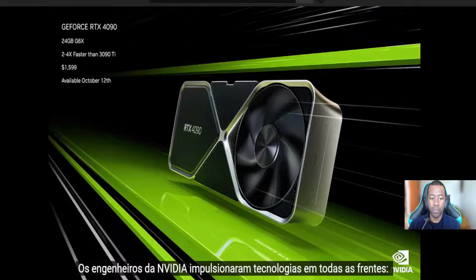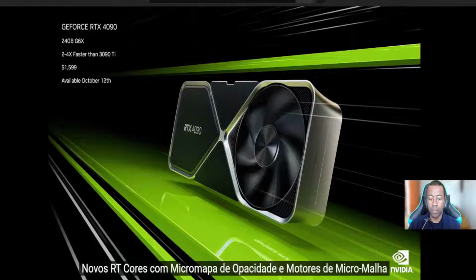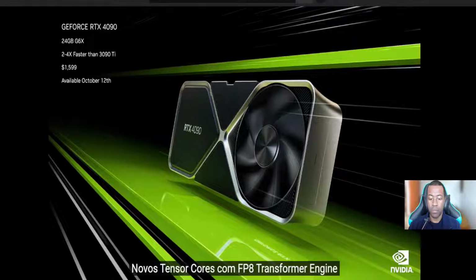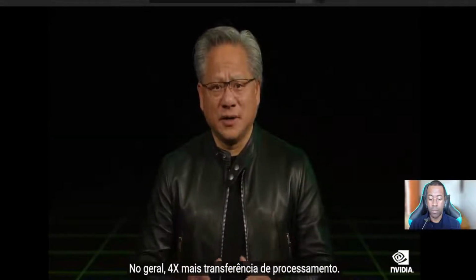Nvidia engineers push technologies on every front. New SM with shader execution reordering. New RT core with opacity micromap and micro mesh engines. New tensor core with FP8 transformer engine. And a pixel processing 300 TOPS optical flow accelerator for DLSS 3. Overall, 4 times more processing throughput.